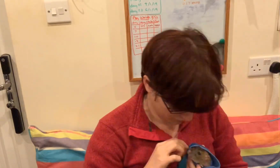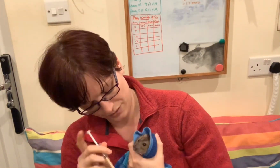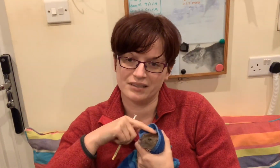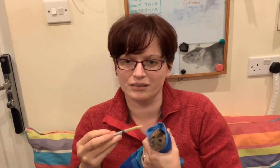So this is sometimes called the Rat Burrito. Basically, we're partly doing this so that she can associate the bad experience with the towel and not with me, and we're partly doing this because it also stops her struggling too much. In Monster's case, she's not a massively strong rat, but in some other rats' case they are, and it really does help. So I'm going to do this quite quickly, and I'm going to describe what I've done afterwards because I don't want to stress Monster out.